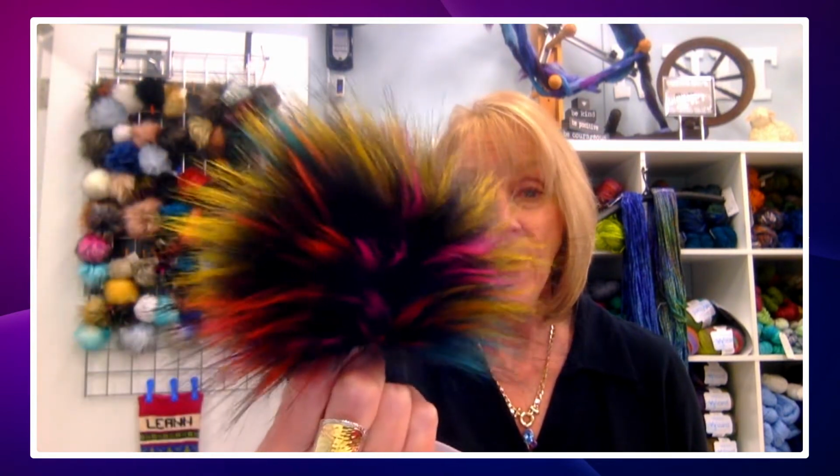I've got one here. I'm going to just show you this one up close because I absolutely think this is so much fun. This one, let me get the name here, is called Celebrate. And look at that. Look at the colors in there. You can do so much with this. These pom poms are awesome. They are vegan. They are not real at all. So, no animals have been hurt, just a little bit of fake fur. And look at the color in there.